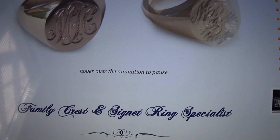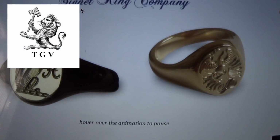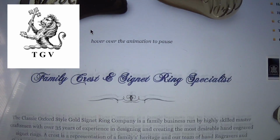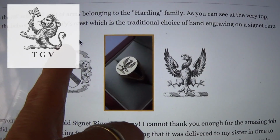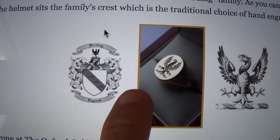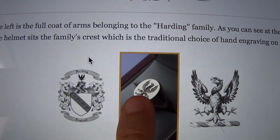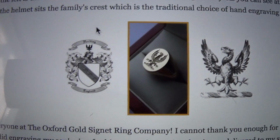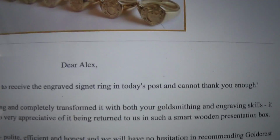submit your own design. And now I'll put an image on the screen of my new design, which incorporates my family crest and my TGV, the initials. A little unorthodox. Usually, see, this is the coat of arms, the family's coat of arms, and then this is the crest. So you'd have that on the ring. That is the traditional thing to do. However, I'm changing mine a little bit, being a little bit modern, but that's what's great about them. You can send in your design and they will make it to your specification.